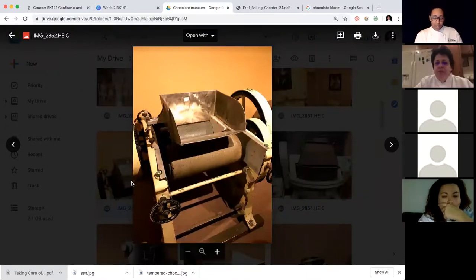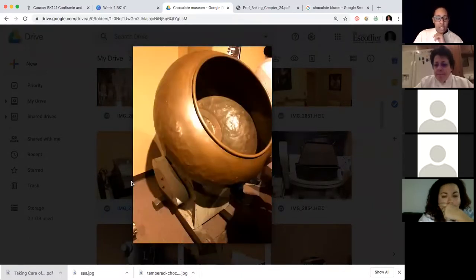Here are some really old tools for producing chocolate. This one is the grinders. This is going to grind the bean down. This one is for when you're making dragées and things like that, where you're coating your chocolate, you put it in here. That's all copper.